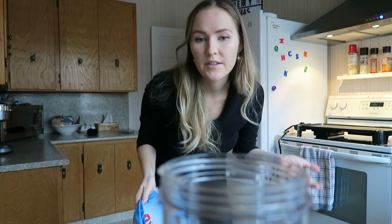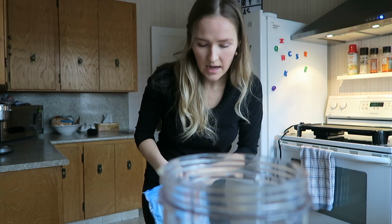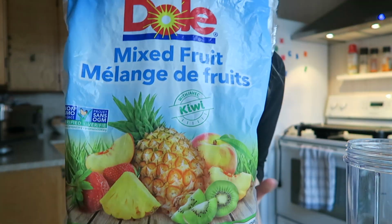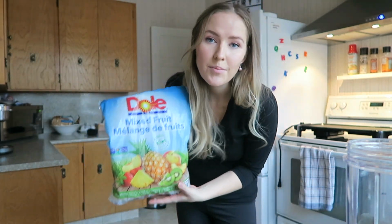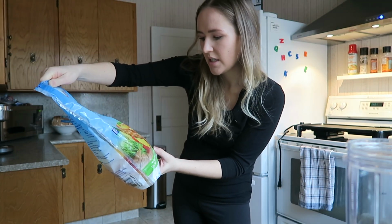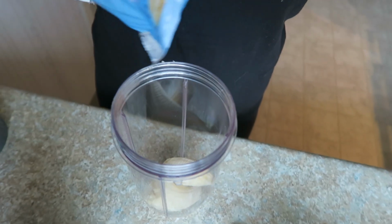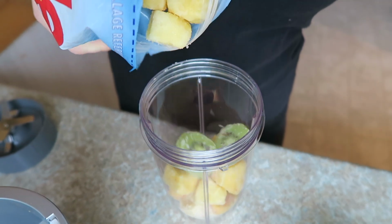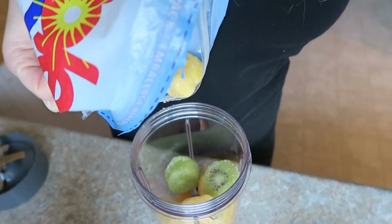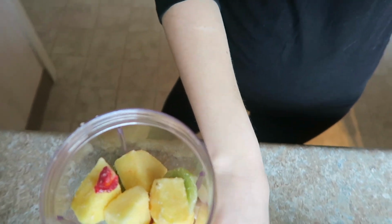And I always keep a couple different bags of frozen fruit on hand. So today, this is what I have. You can buy this at Costco. It is just a mixed fruit blend. It's got pineapple, mangoes, strawberries, peaches. It's good for if you want to do like a tropical kind of fruit smoothie. I don't measure it out. I just kind of pour into the cup till I feel like that's how much I want. Probably there. Okay, since I'm sharing with Rhys, I've got quite a bit of fruit in there, but that'll be good.